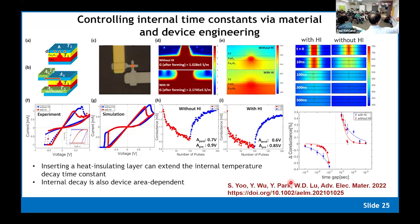So this is another paper we did. You can change the device structure. You can control how much heat dissipation there is, so you can get different STDP behavior, change the effectiveness of the STDP, and get a different time constant.